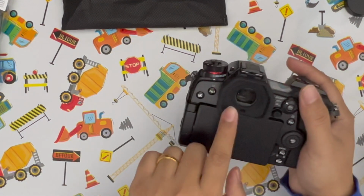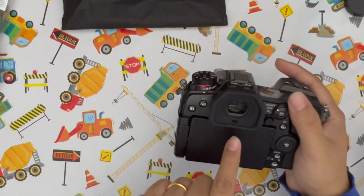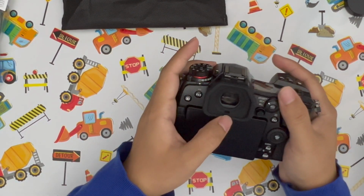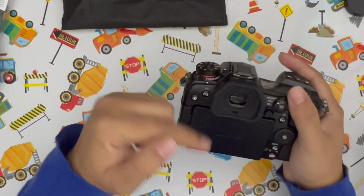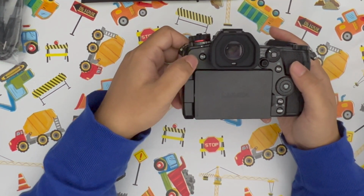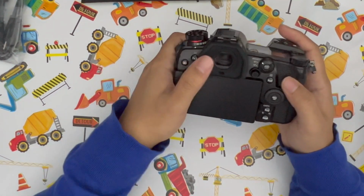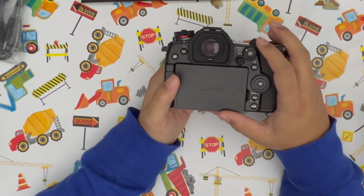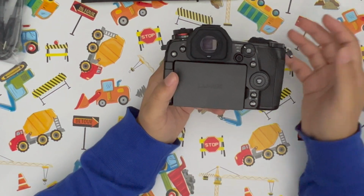It does have a viewfinder up here. When you take this closer to your eye, it detects that someone is looking through the viewfinder and switches the display across. There is a button here to display whatever is captured. This is function 3. I'm a bit new to the Panasonic button layouts and systems, so I'll keep sharing as I understand what it is.